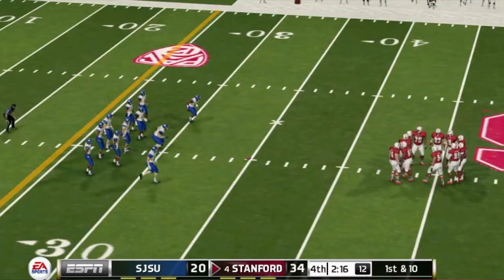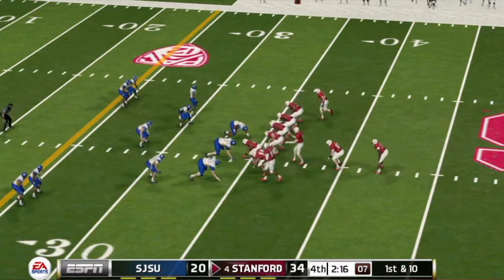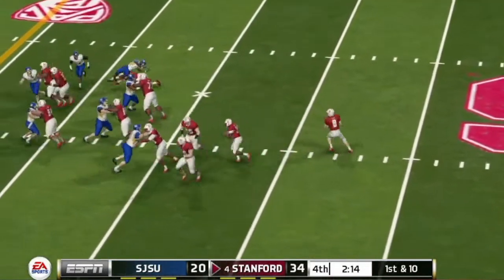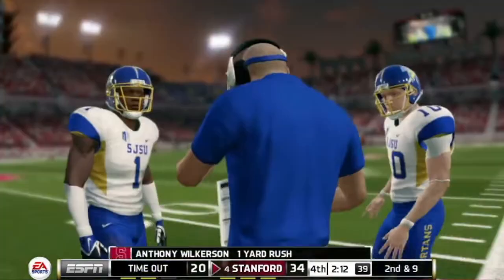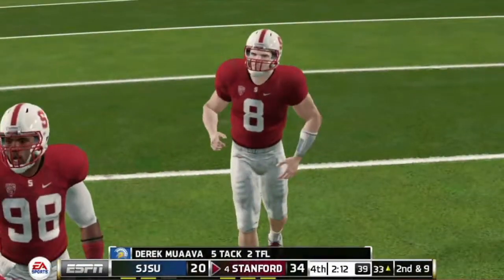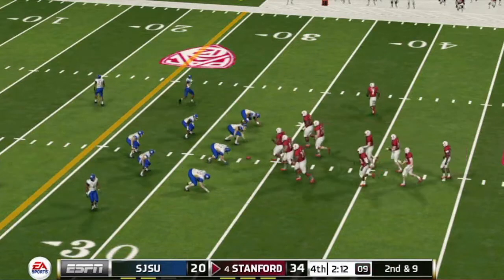Pretty good looking touchdown drive the last time these guys were out there. Just over 2 minutes in the game. He's taken down at about the 33-yard line. San Jose State will take a timeout. That's their first of the half. Second and nine coming up here.